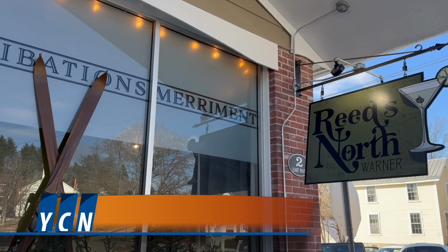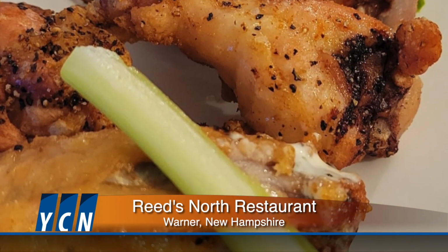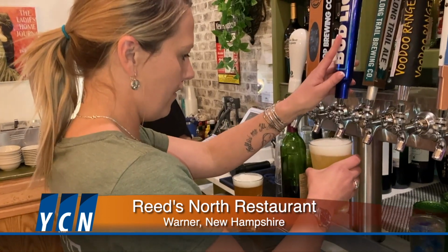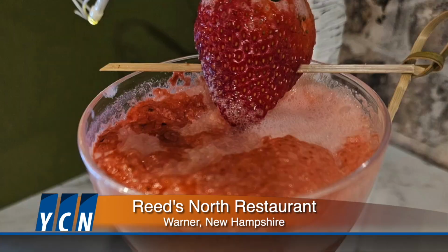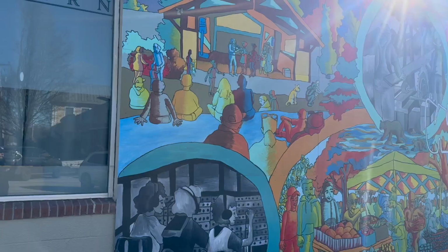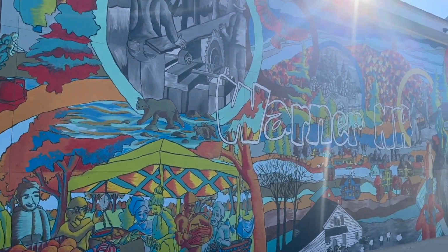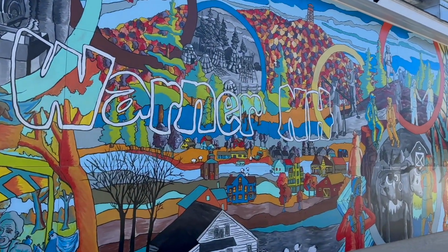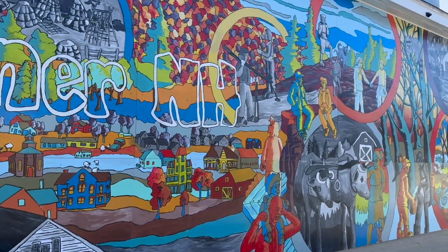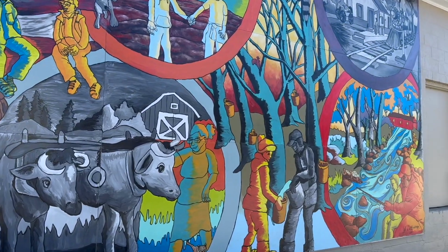Keep on down the street and you will reach Reed's North, a restaurant excelling in New England comfort food, an American tavern with craft beers, a whiskey wall, and cocktails. It's also home to trivia nights and a lot of local musicians. Check out the Warner mural on the outside wall, commissioned in 2021 to celebrate all that was and is Warner, and the 250th anniversary of the town being incorporated.